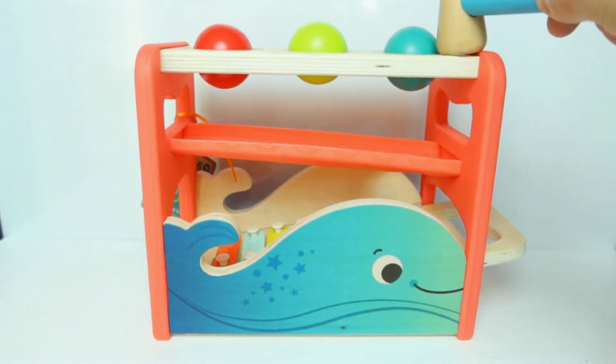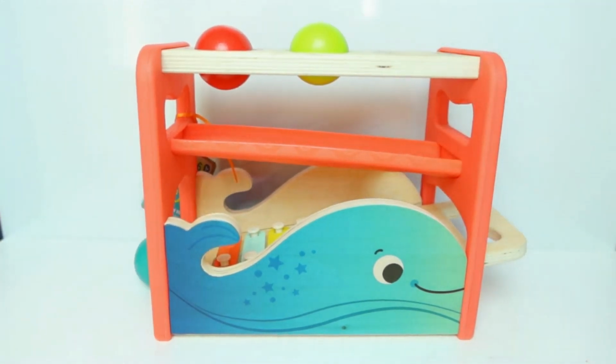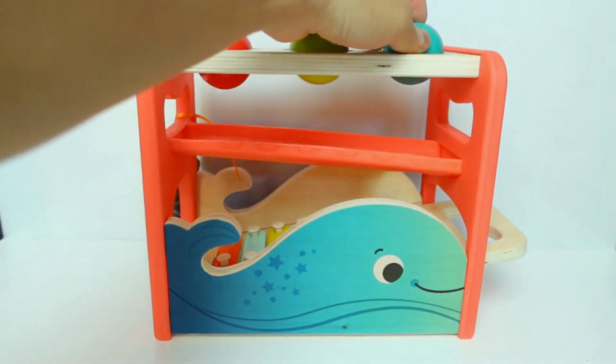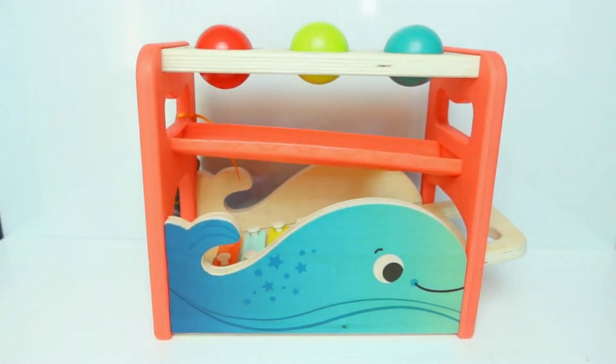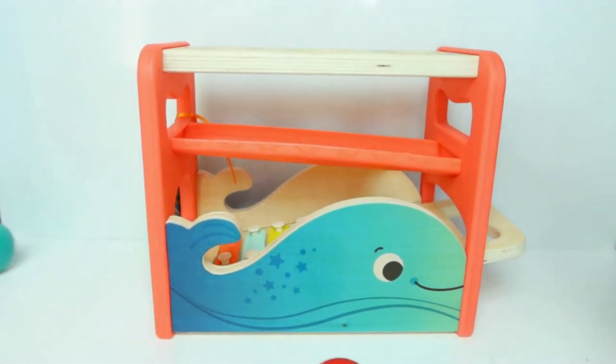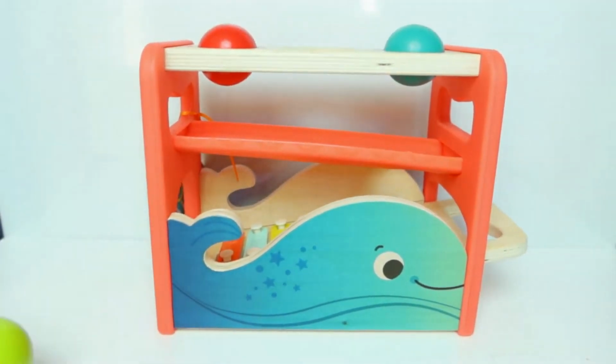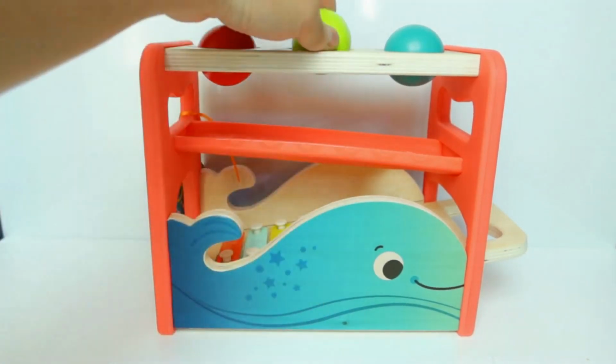Last one, we have this blue ball here. Let's see. Whoa, it's so cool. Let me put it back. Okay, do you guys want me to do it three balls at one time? Let's try. This is so fun. Well, where's the green ball? It's right here behind the whale.